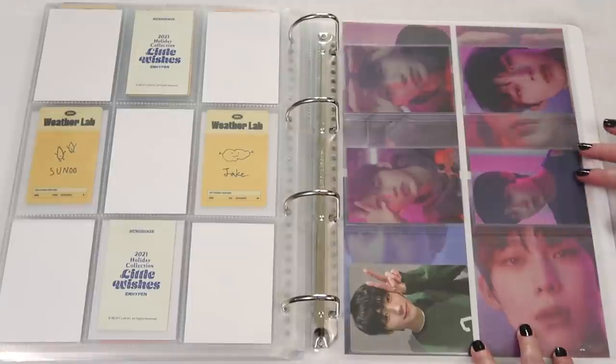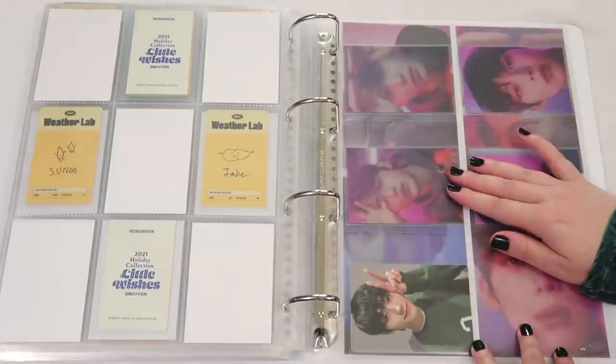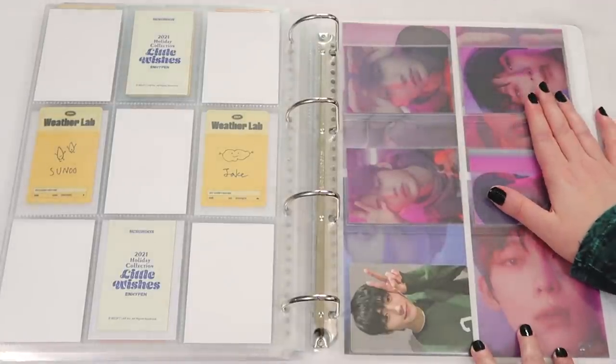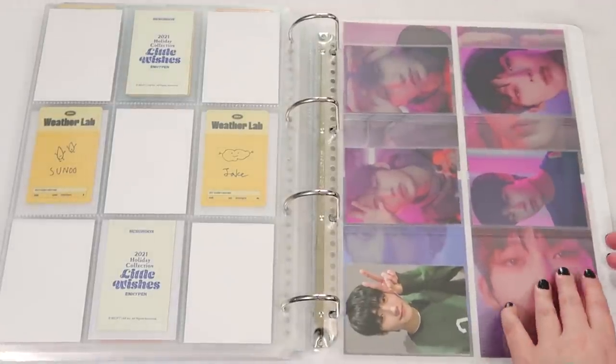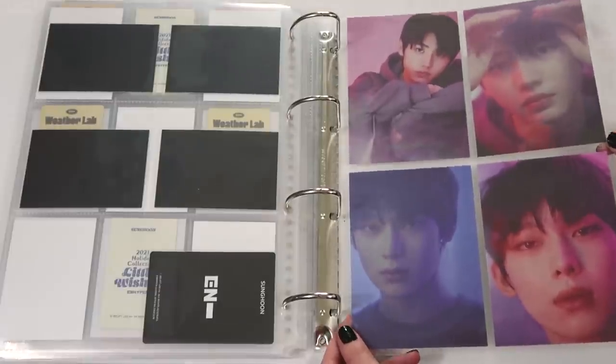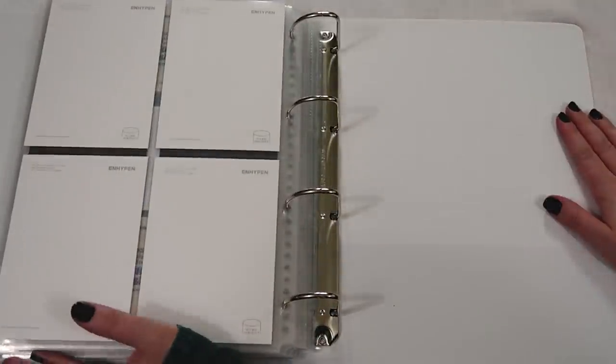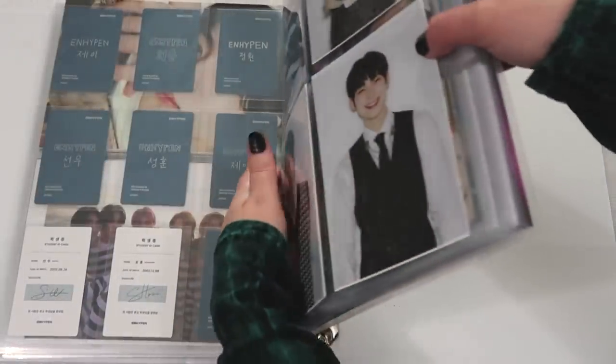And then these are the first round of Hybe Insight PCs, and I actually just bought Sunghoon's second round, and it has 4 cards, so I'm like, oh my god. So I don't know. We'll see what I do. And then these are their Hybe Insight postcards. And they're so, so, so beautiful. But okay, that is my Enhypen collection.